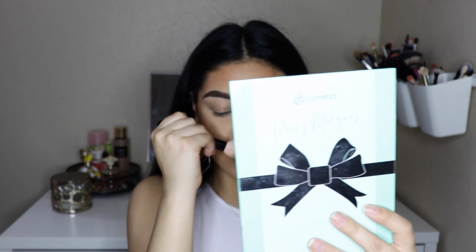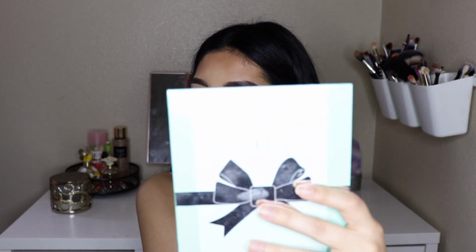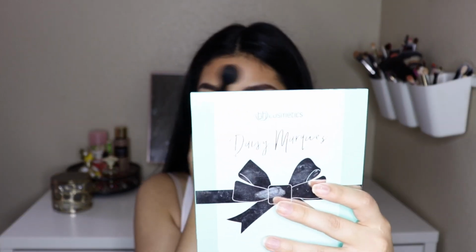Apply this on my nose. It's a good bronzer, very warm undertone though, so just keep that in mind. But other than that, it looks good. I really liked it. It blended nicely, very pigmented, which is what we obviously want, so a little bit goes a long way.